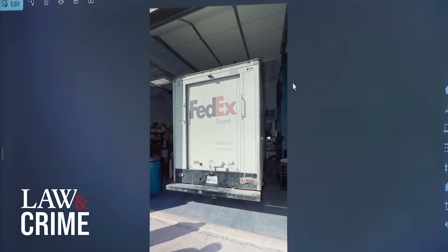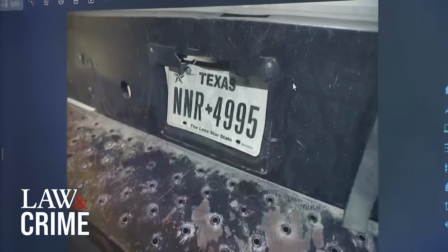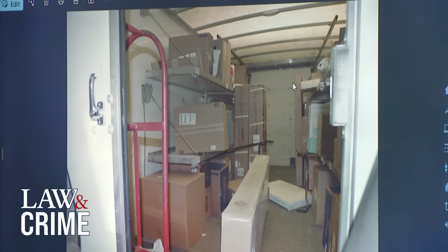Have you published State's Exhibit 105? And what are we looking at here in this picture? So this is the back of the van as we found it that day when we responded to process it. It was still loaded with packages that hadn't been delivered yet or had just been picked up.